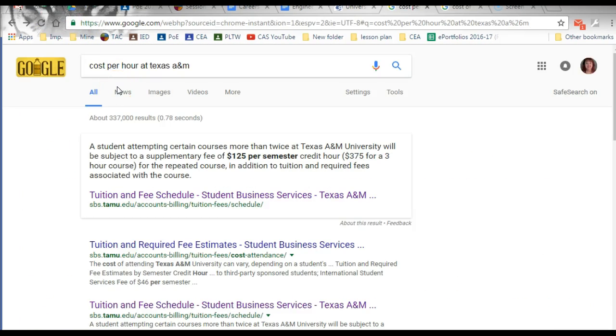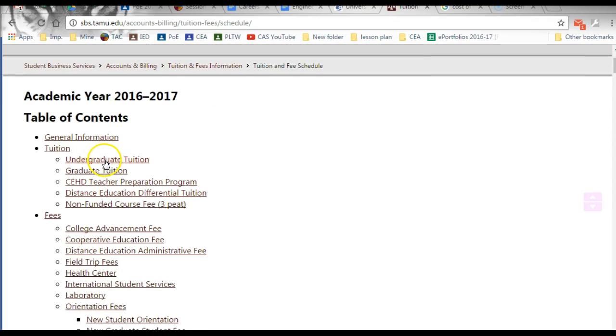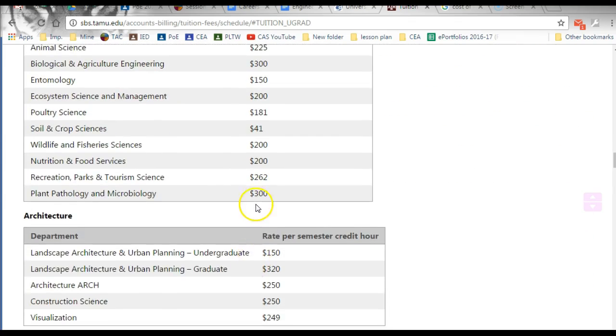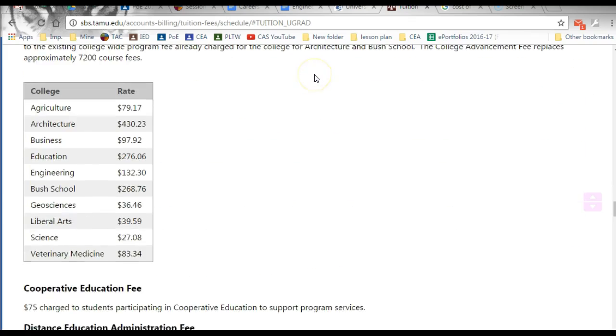Okay, now I'm going to look at A&M. If I look up cost per hour at A&M like I did UT, it gives me this breakdown here, which I can look up undergraduate tuition, and it gives me all this information here on how much, and it varies per department, and it calculates all this stuff up. All the engineerings are 540. I need to multiply out times how many credit hours there are, and this doesn't give me all the other information I'm looking for.